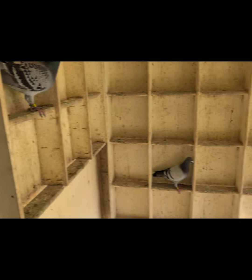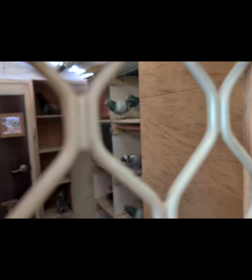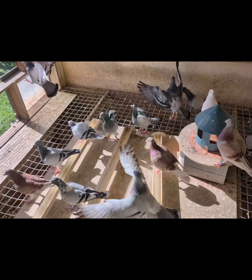As with all tosses, all the loft is open. Pigeons can go into the nest box section if they want, which they are. All the loft is open to them. All the attractions they got to come home and get in the loft. Finished eating.